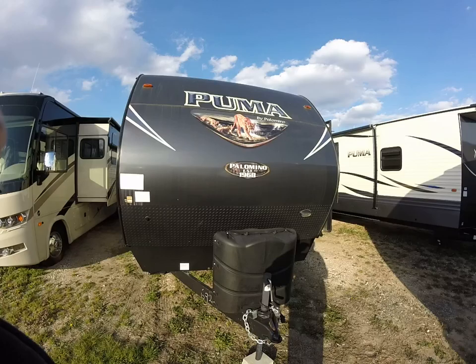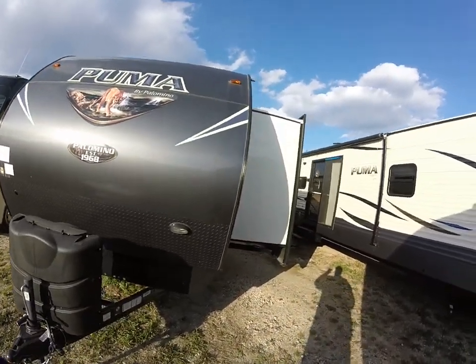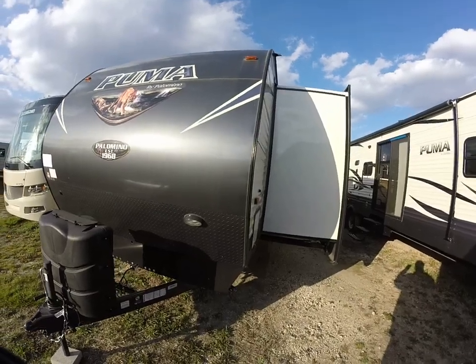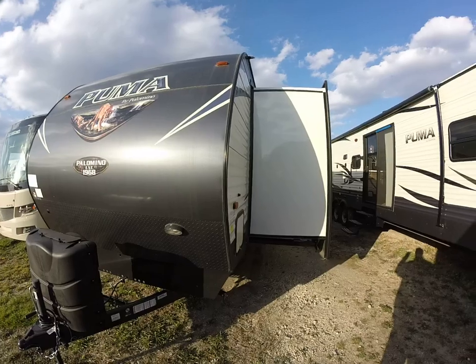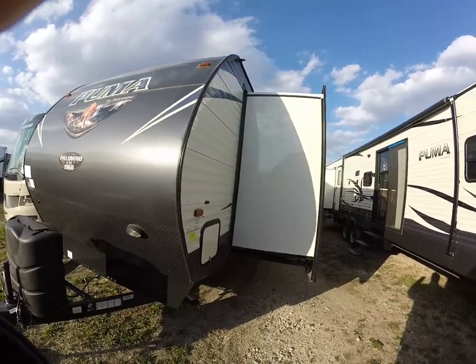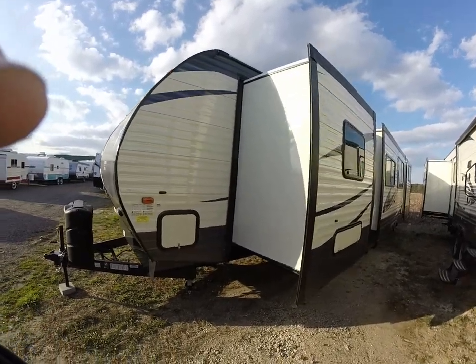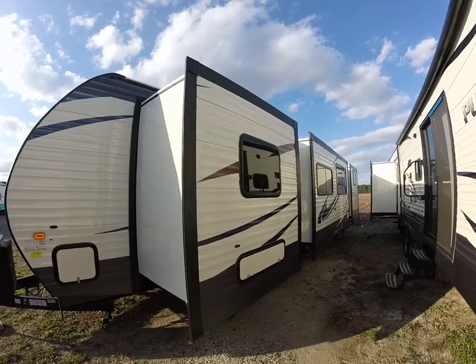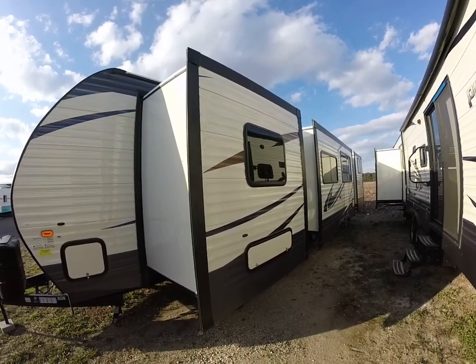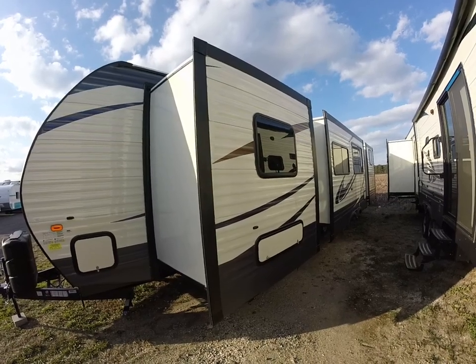Hey, we're doing this video for our buddy Sean up there in New Jersey. But we're also doing this for the RBFQ because this is a rock star. If there were a rock star in travel trailers, this Puma would be it. We had people waiting in line to get these last year. Three slides, as you can see, the three slides are all on one side, which is great for campgrounds. They love that because there's nothing protruding out the front. It's simple. The whole back of the trailer is pretty much 12 foot wide.